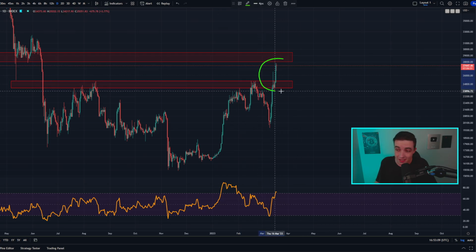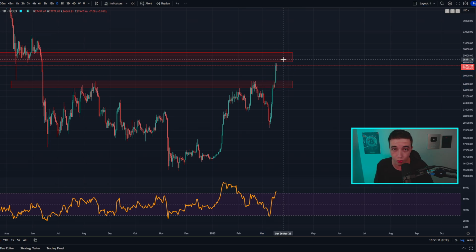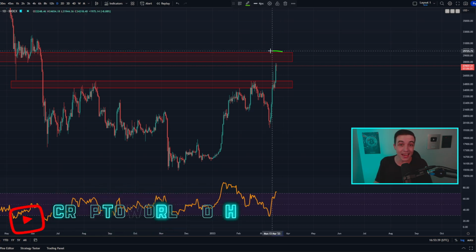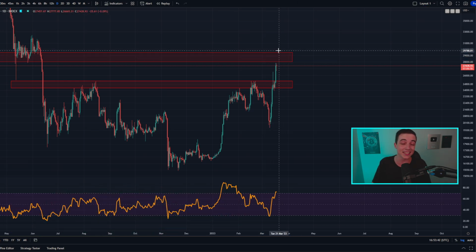And so now that this is the case, the next important range of resistance is sitting in between 28,000 going up towards around 29.5k. So once again, in that price range is the next significant area of resistance that I'm paying attention to here on the daily Bitcoin chart.